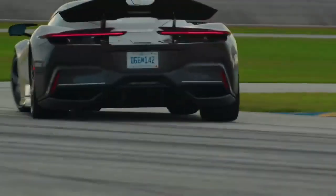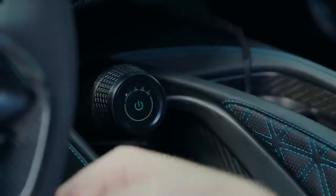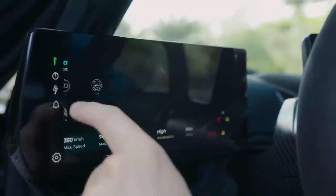And when you step inside the Battista, you're greeted with an interior that's dripping with luxury. We're talking the finest materials money can buy, all crafted together to create a cabin that's as comfortable as it is stylish.